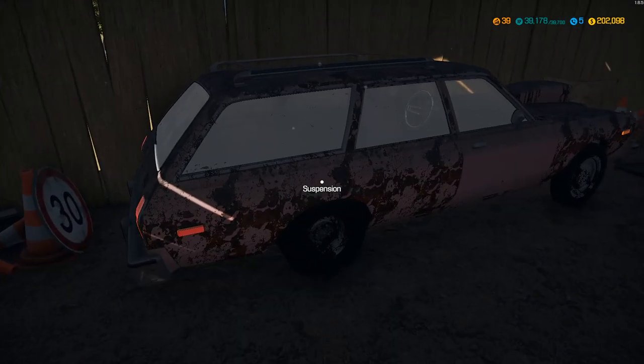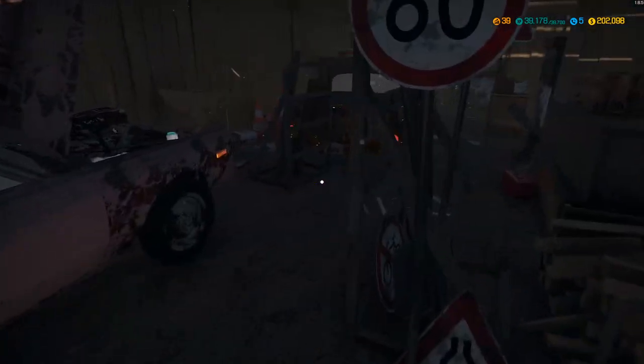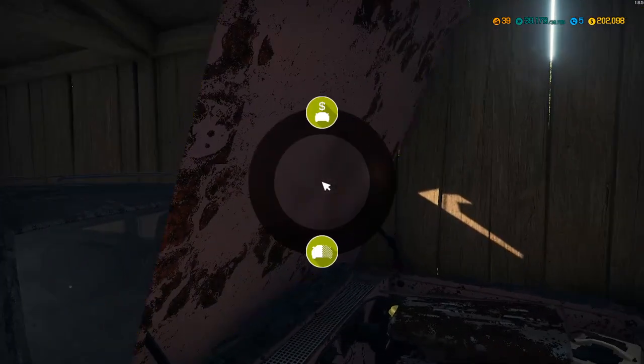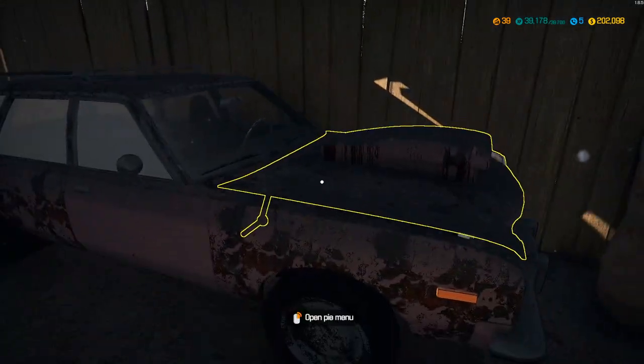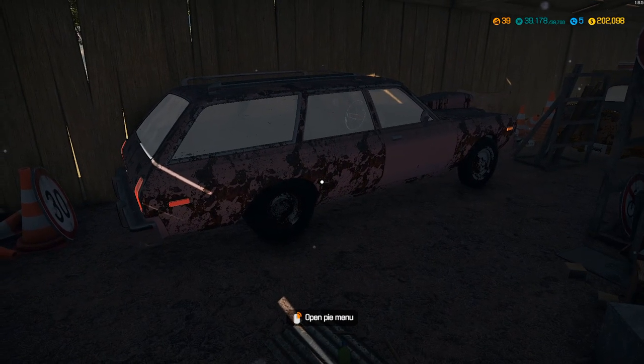Oh my God. Look at this. This is a Gasser wagon with a supercharged V8. Oh my. This is a mega score. Plymouth Valiant Wagon Dragster. And it comes with a V8 2-carb overhead valve, supercharged. Factory engine power, 755. Okay. Wow. That is amazing.